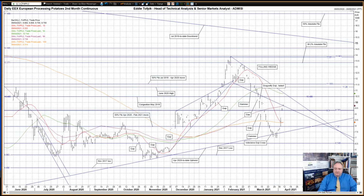European processing potatoes. Just before the Easter break, the market was trying to push down through the important April 2020 to date uptrend, currently at 7.500. In doing this, prices started running into the congestion below from the July 2020 to November 2020 move. The issue with this support, as I mentioned last time, is that on the surface it may look competent, but it has no clearly defined support levels within this band, bar the lesser Fibonacci level at 6.600 and the December 2017 low at 5.600. I wrote two weeks ago, and I quote, "I'm not sure how well the market will cope with a determined assault lower," end of quote.